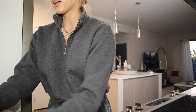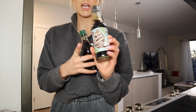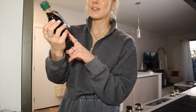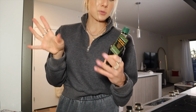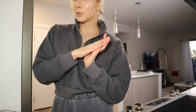Then the last two things I got were just some sauces, the organic coconut aminos. I love using the seasoning with chicken, tofu, tempeh. Anytime I'm doing a stir fry dish, I'll use this. And then the reason why I went to Trader Joe's was for the truffly soy sauce. This sounds so good with that. So that's everything that I got from Trader Joe's. I'm gonna put all of my groceries away and then make some dinner and get some work done.